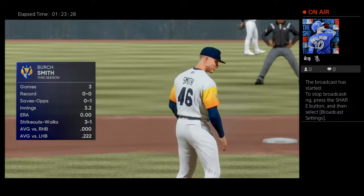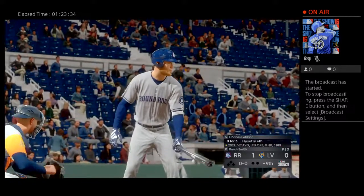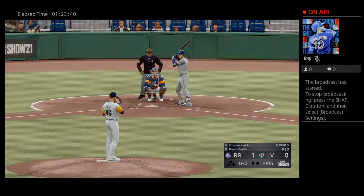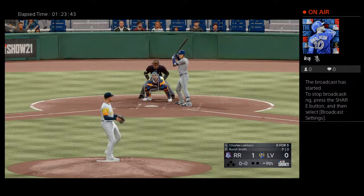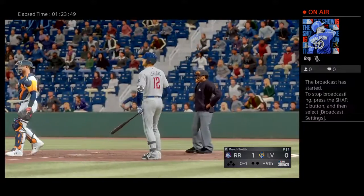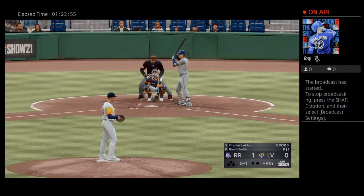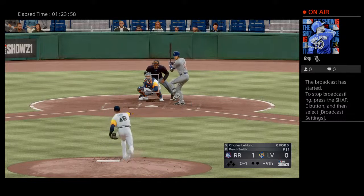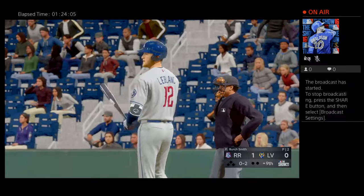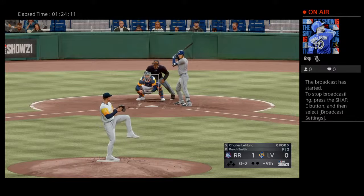Smith. So stepping in is Charles LeBlanc. No hits in 3 tries so far. He's struck out once. LeBlanc. Now the first pitch. To the left side, but it's well foul. Again, another foul ball. Looking to put him away. Here's the 0-2.